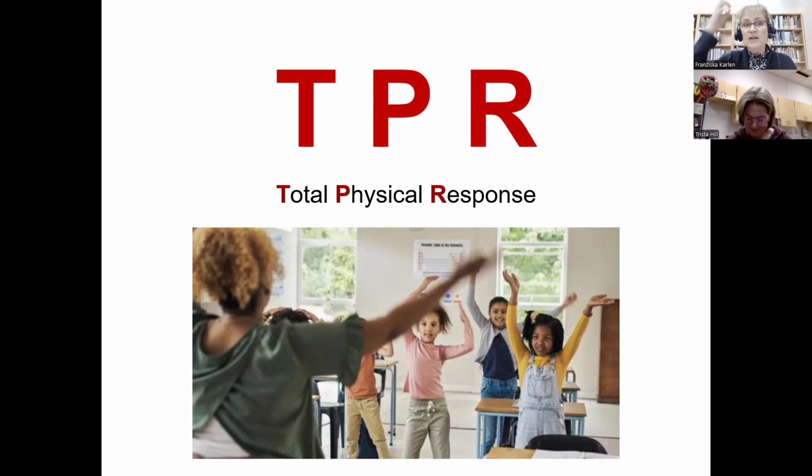And we've already done danse lentement, slowly, danse rapidement, quickly. And this week I'm going to introduce romantiquement, romantically: dance romantically, stand up romantically, sit down romantically, stop romantically. And the students usually have just so much fun with that. And they're getting so much language exposure.